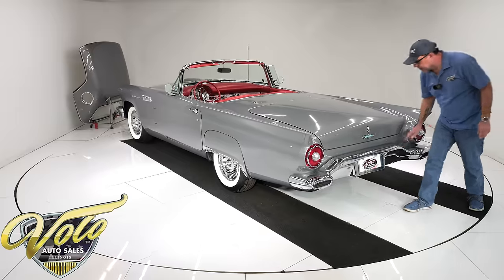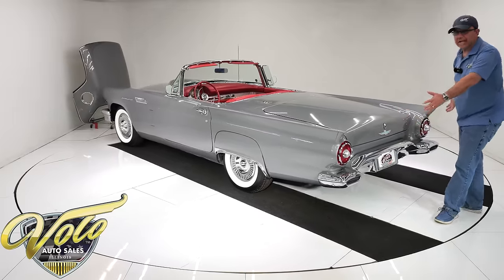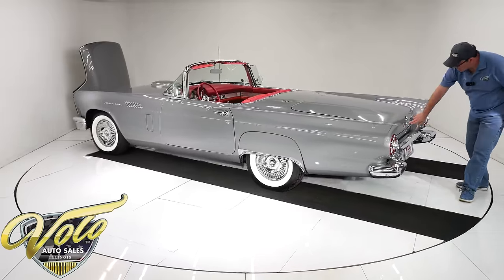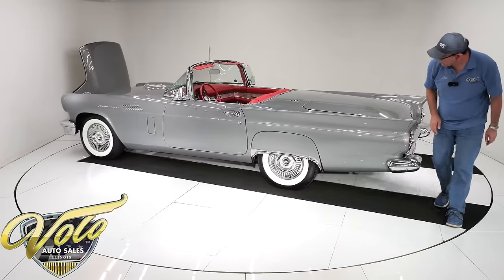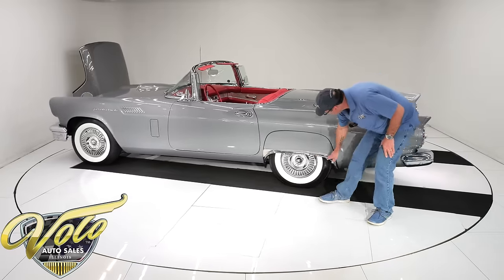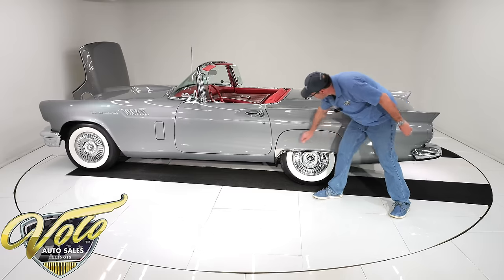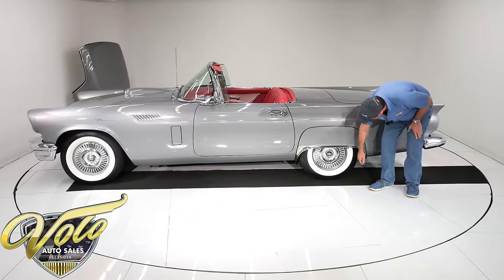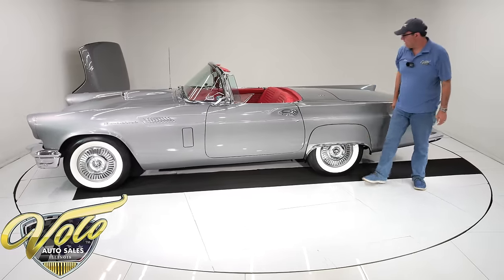Back bumper. Like the paint job, it's more than adequate. It's shiny, it's straight, it's not new. The Thunderbird emblem, taillights, they do look like new. All the trim on the skirts is nice and shiny. There's some little chipping in the paint right there. Correct style hubcaps, radial white wall tires.